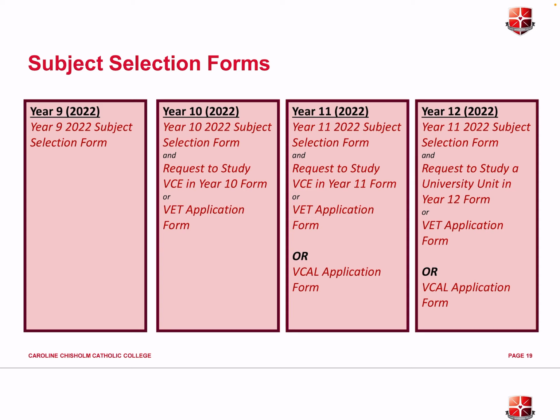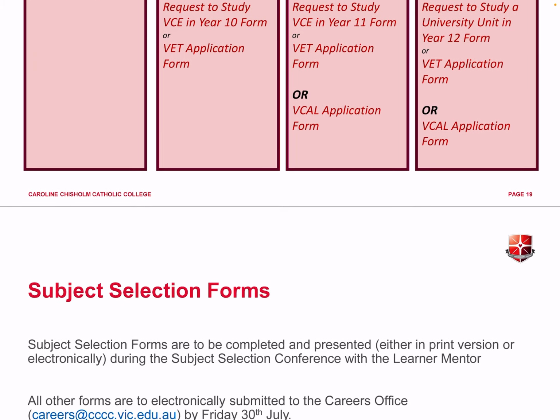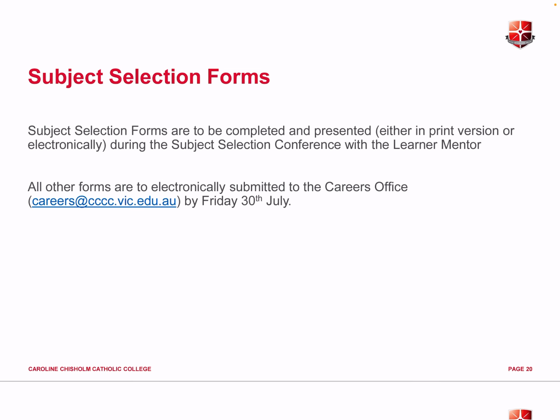And if they're wanting to, a year 12 in 22, they'll have those same forms. However, they'll have their request to study a university unit in year 12 form. One thing to note, every form besides the subject selection form is to be completed electronically and emailed to the careers office on the 30th of July. All the other subject selection forms though, so the year 9, year 10, 11, 12 subject selection form, will be needed to be brought to the subject selection conference.